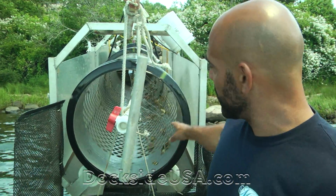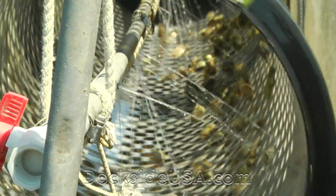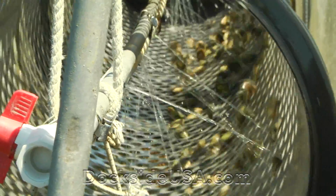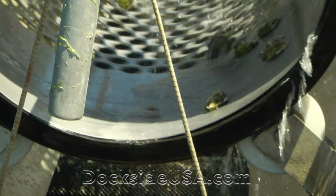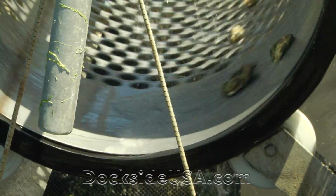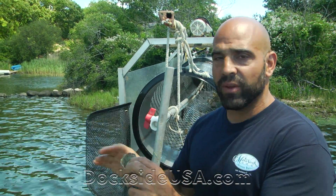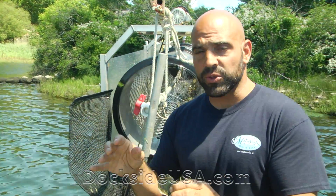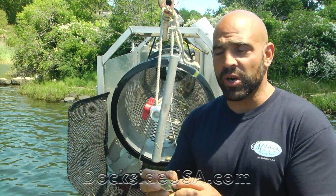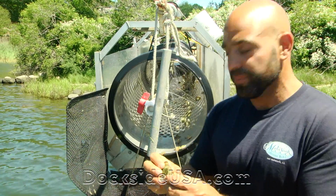So by putting the smaller oysters in the top of the tumbler, they gradually, gently roll around, and the smallest ones come out at the beginning, the largest ones come out at the end. So these guys here are the largest of this batch that are coming out, and these will all go back in the water. We put them back in the water in their respective size classes. The small ones with the small ones, the larger ones with the large ones. This way the large ones don't outcompete the small ones for food.